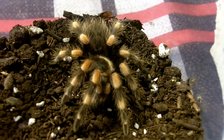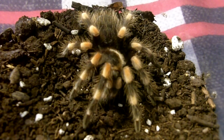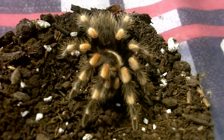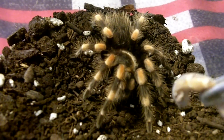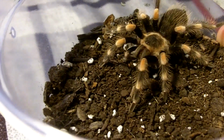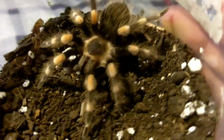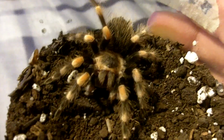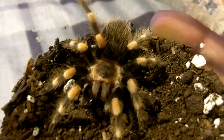Alright guys, so this is quite a rare Brachypelma. And this is my female suspect, Brachypelma annitha, the Mexican orange knee. You can see that the knees are orange in color compared to the smithi, which is more of a reddish color. One of my dream Brachypelmas to own, and now I have a nice sizable one that potentially looks female. You can see how orange they are compared to the smithi, which I'll show later on in the video.